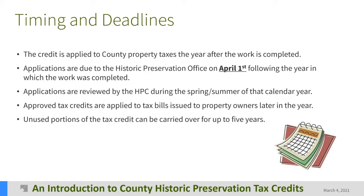The timing and deadlines. The credit is applied to the county property taxes the year after the work is completed. Applications are due to the Historic Preservation Office on April 1st, following the year in which the work was completed. Applications are reviewed by the HPC during the spring and summer of that calendar year. The approved tax credits are applied to tax bills issued to the property owners later in the year. An unused portion of the credit can be carried over for up to 5 years.